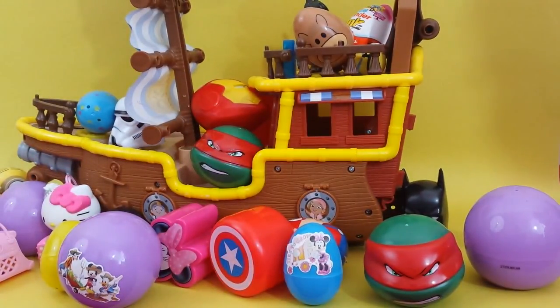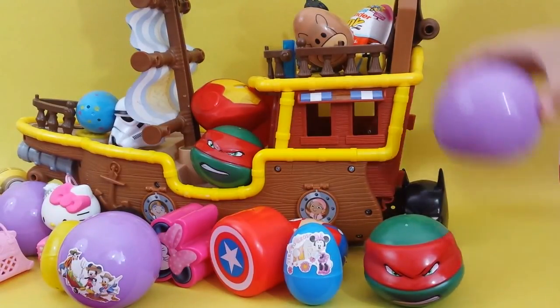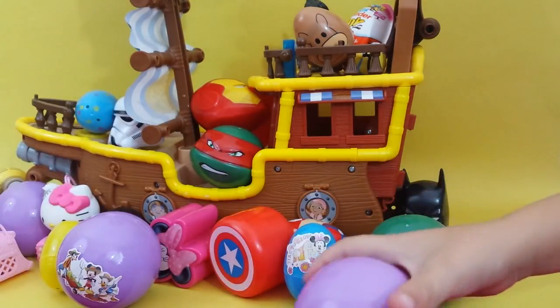Okay, my next egg is going to be the Kinder Egg. We're going to open the Kinder Egg last. Okay. Come on, grab another one. I'm going to open up this one. Okay. Ooh, crack it open. It has like three things in here. Let's take a look. Ooh, instead it's four things.